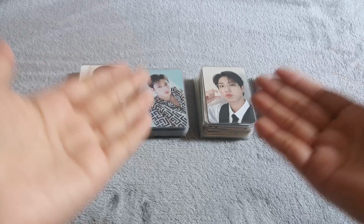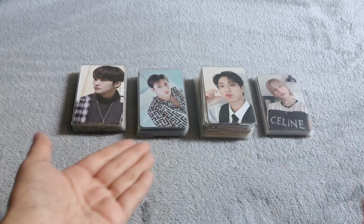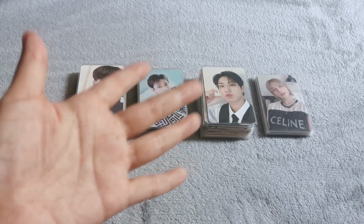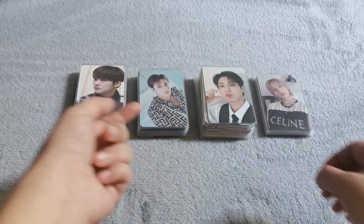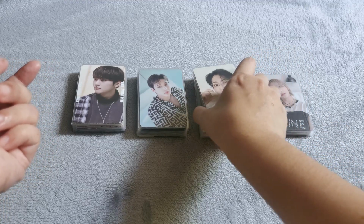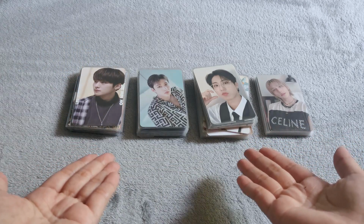So again, we don't really have a lot of photo cards to store right now. It may seem like a lot, but most of these are actually OT8 sets from their recent merch. Like we have the Stay in Jeju, and then we have Pacific, but we also have the Season's Greetings. So basically this is what we have right now.